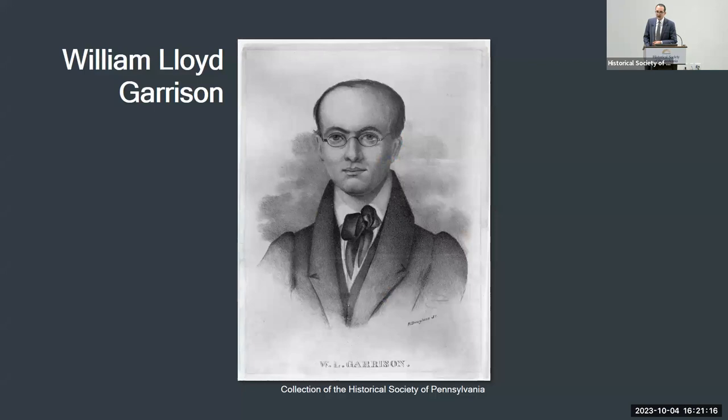This portrait of William Lloyd Garrison, which is a lithograph based on a portrait that was done by Robert Douglas Jr., is in the collection of the Historical Society. William Lloyd Garrison was again separated from James Forten by a generation, but became quite good friends with him, and had active correspondence with James Forten, so much so that the largest grouping of James Forten's writings is in the Boston Public Library in the William Lloyd Garrison papers.